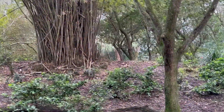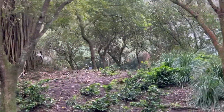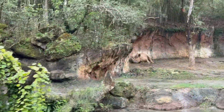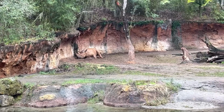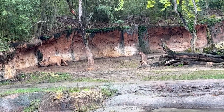Now they're really hidden back there, but if you look by that fallen log, the broken tree stump, there is an okapi. The okapi are going to be the only relative of the giraffe. Now over on the left-hand side, we do have a black rhino sleeping out there. The black rhino are going to be the smaller of the rhino species out here on the reserve. They'll get upwards of 3,000 pounds in weight.